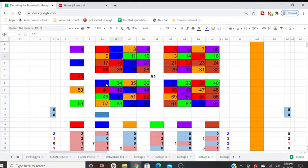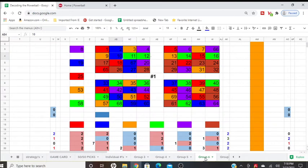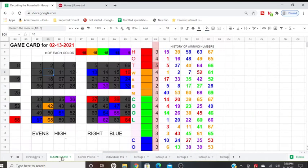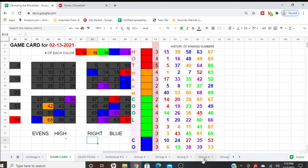I'm going to get rid of the 33, 43, 50, 59, 60. And there's no numbers to get rid of. And then I'm going to get rid of the 37, 63. And so I'll get rid of the 37. Again, one more number off of my game card. Okay, so moving on.